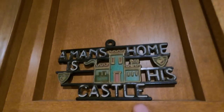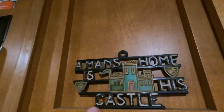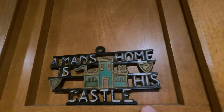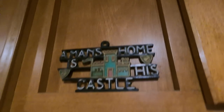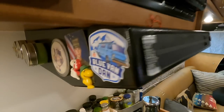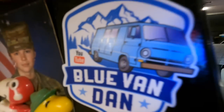I liked it because when I bought my first house, it was on a street with the word castle in it. It was Newcastle. And I just thought that was kind of cute, and I held on to it. So some personal items like magnets, pictures. There's my beautiful mother, my beautiful niece who was in the army, her pals Snoopy and Woodstock, Blue Van Dan.